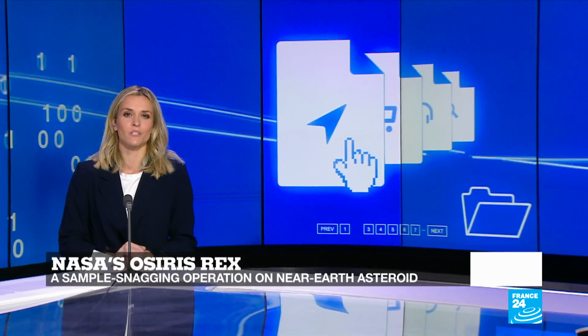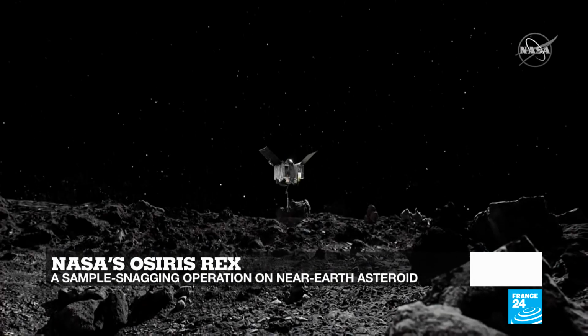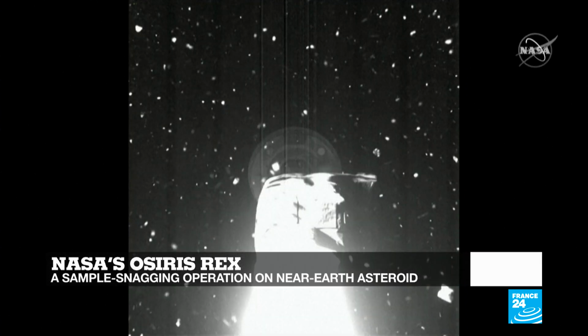It's a world first. NASA's OSIRIS-REx spacecraft has performed a sample snagging operation on an asteroid in deep space. The goal: learn more about the solar system's early days and the rise of life on Earth.